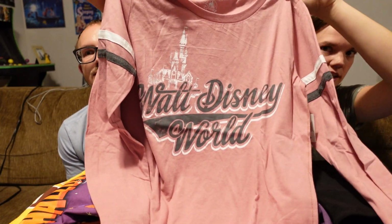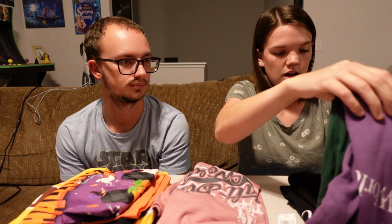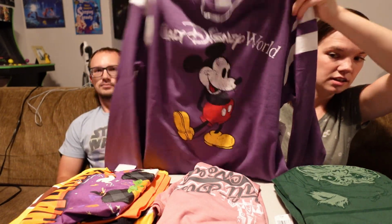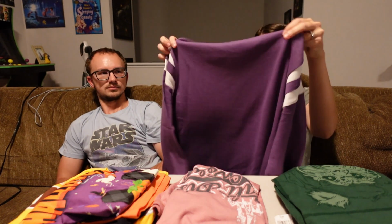All right, so I got this one right here, kind of like a dusty rose color, long sleeve. For me, it's a lot harder to find long sleeves than short sleeves, especially in graphic tees, so I want to make sure I snag that one. Next, I'm going to skip this one to the end too. So another long sleeve to go along with that was this Mickey sweatshirt. Again, more striped sleeves. I like them, but purple's my favorite color, so I want to make sure I got that one.